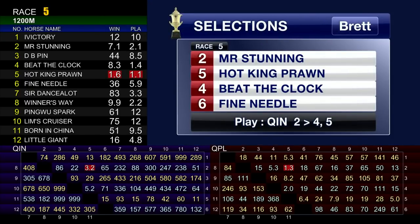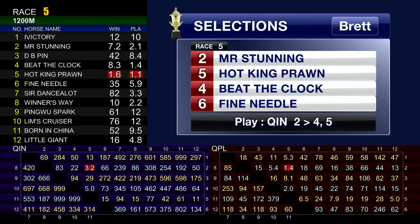Hot King Prawn's done very little wrong. He's got an outstanding record. If he cops a little bit more pressure on the speed, then that's going to test him to another level. Whether that happens or not is questionable. Beat the Clock, I think, potentially might roll a little bit closer. And Fine Needle's really going well at the moment. I wanted to include him. 2, 5, 4 and 6.